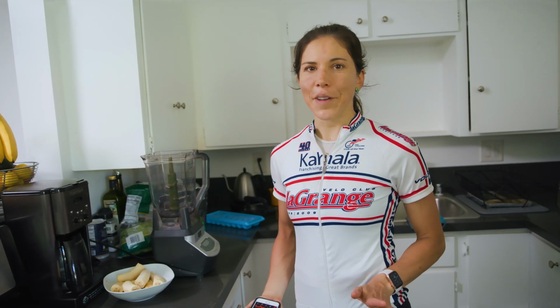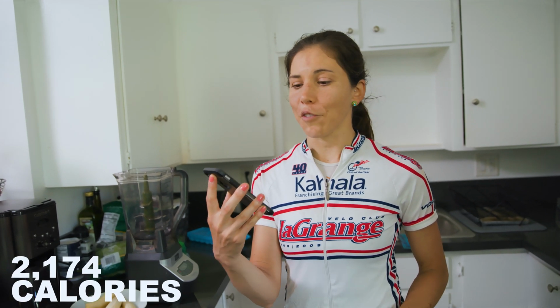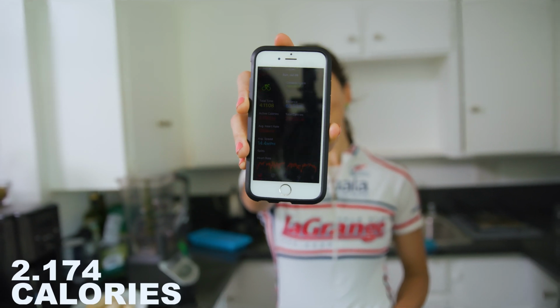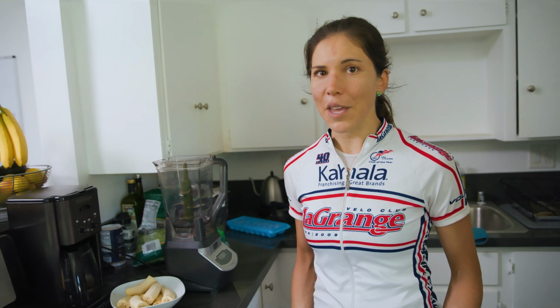I just got back from my 4-hour bike ride and I burned 2,174 calories, so it's time for me to refuel. If it sounds crazy to you to do a 4-hour bike ride, just remember that I used to be a professional cyclist. I've cycled for over a decade, and Sundays are my long bike ride days. So this is a typical length bike ride for me.